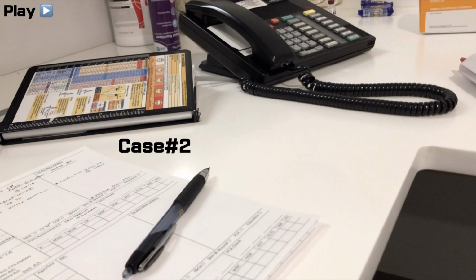If she has to be on Coumadin, she'll stay for a little longer. Eliquis, she might get discharged soon. Any questions? Nope.